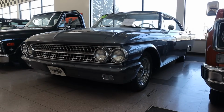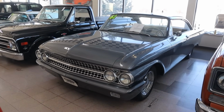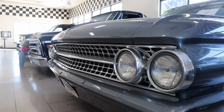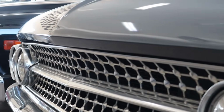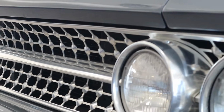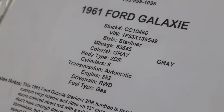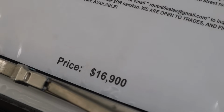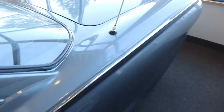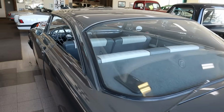Here's a 61 Ford Galaxie. Get ready for the price here. Look at that. That is a good price for this car. I mean, the body looks really good too. I don't see anything wrong. This is a nice car for that price.